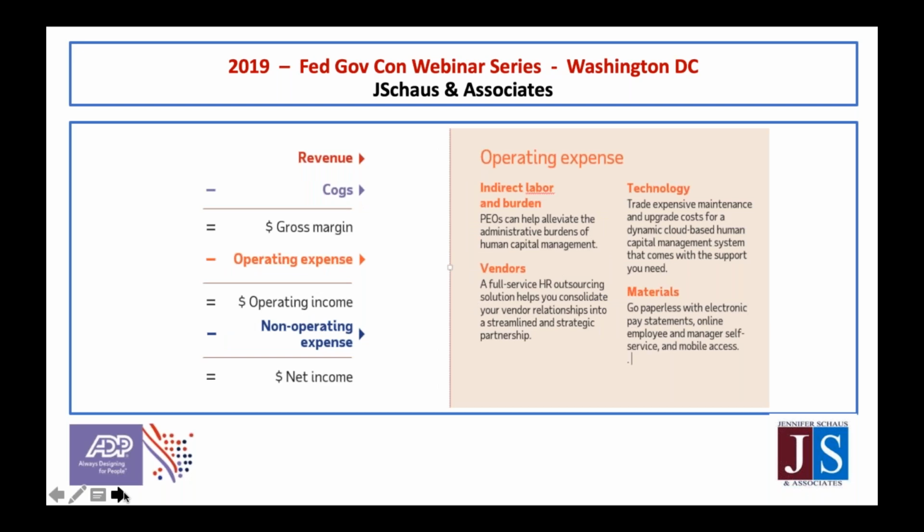Let's take a look at operating expenses, and in the same vein as compensation on the last slide, indirect labor and burdens. PEOs can alleviate this as well. I gave the example earlier of a 100 employee company. The Society for Human Resource Management tells us that the point where a company should have someone full-time for human resources is 100 employees. I think it really depends on the nature of your business.